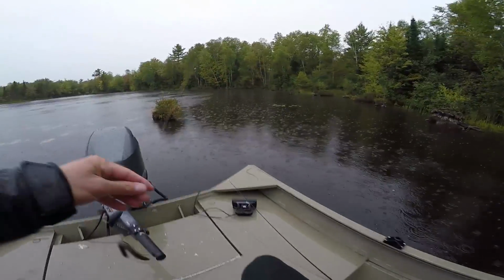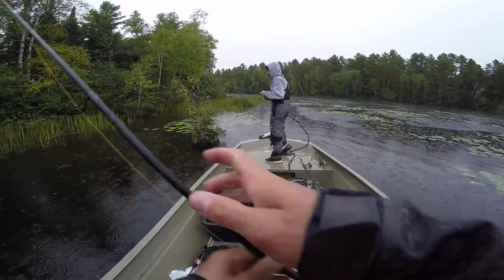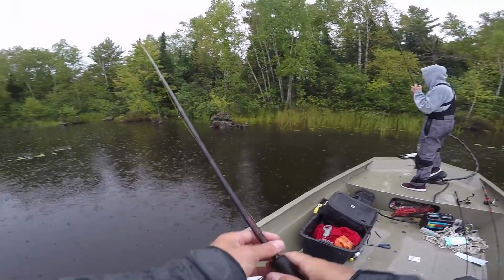Stepping it up. He's actually working the bottom baits now. He was working a popper, but this rain has picked up. I don't know. He needs a morale boost is what he's looking for right now.